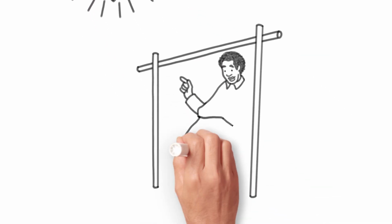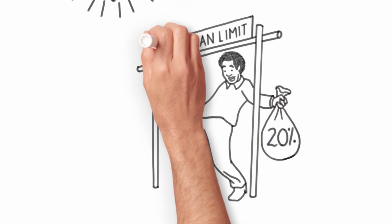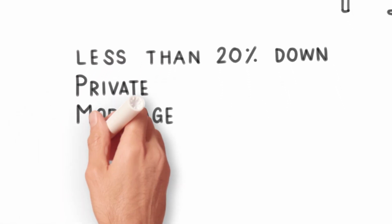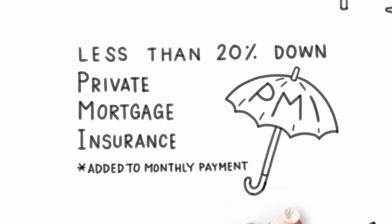They can also be a good option if you happen to have saved enough to put 20% of the purchase price down, and the amount you're borrowing is under the maximum loan limit for that specific area. Now, if you put down less than 20%, in most instances you'll be required to pay private mortgage insurance. Most banks refer to it as PMI, and it protects them if you default on the loan. It's also usually added to your monthly mortgage payment.